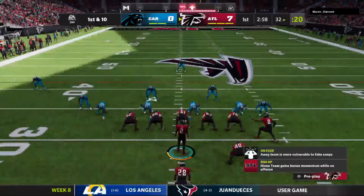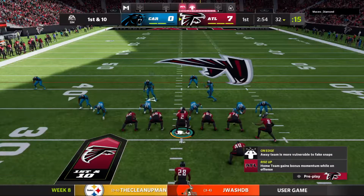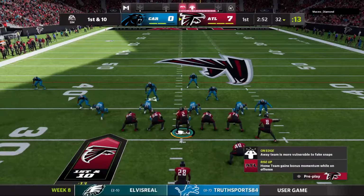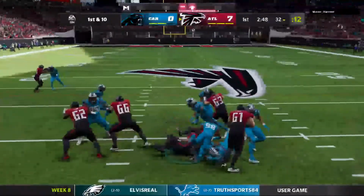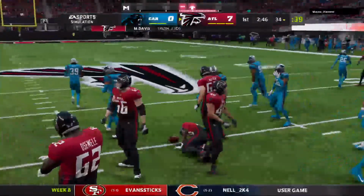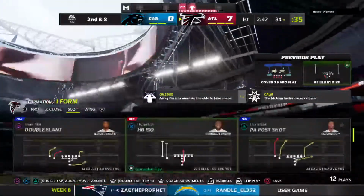From the 32 now, here's 1st and 10. The former Gamecock here, this is Mike Davis, and nothing much materializing there on the 1st down run. He'll get a couple, and that's it.